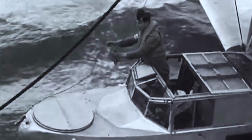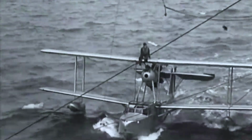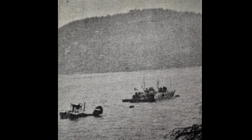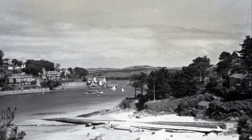And eventually we taxied all night and were picked up by a motor gunboat, who transferred all the Americans on. And then I couldn't take off because I was so full of water. So we taxied on into England with some fuel brought over. Very wet, very cold, not dangerous, but we had lots of fun.